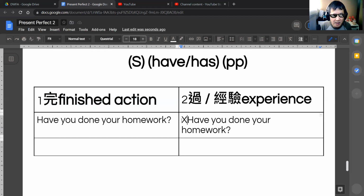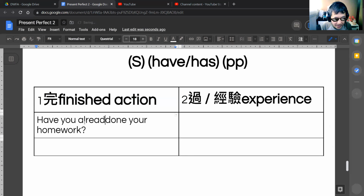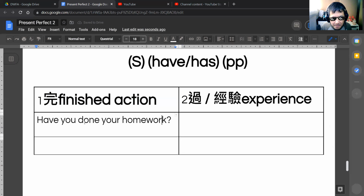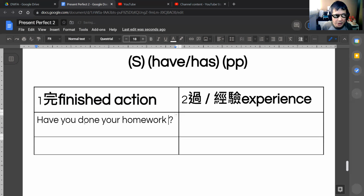So you know from the meaning, right? When I ask you, have you done your homework, then you know I'm talking about finished action. Furthermore, if I put these other words that 锁定 which meaning you mean. For example, I say, have you already done your homework? I use the word already, then you know it's the first one, because already goes with the first meaning, right? Or if I use the word yet, then you know I'm talking about finished action. Or I can say, oh, you know what? Have you just done your homework? 你刚做完吗?